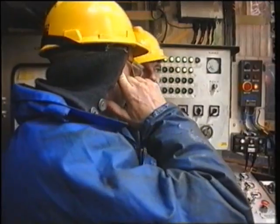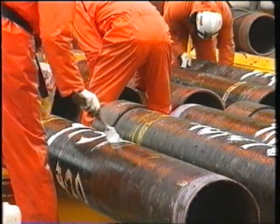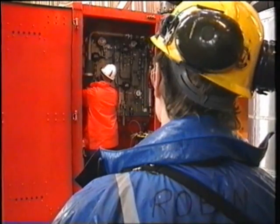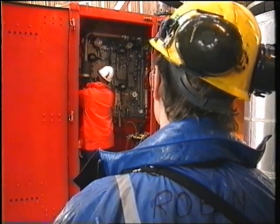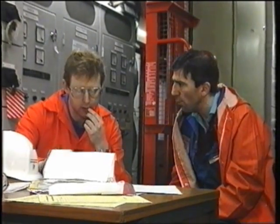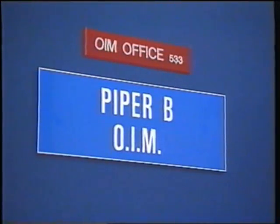So, it's a small town, it's a process plant, it's a drilling platform, and yet the job of being in charge of it all has been compared to that of a ship's captain. The correct title is Offshore Installation Manager, the OIM. How does he sum up his job?